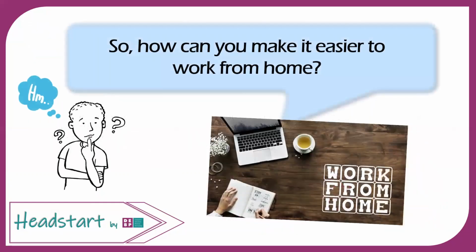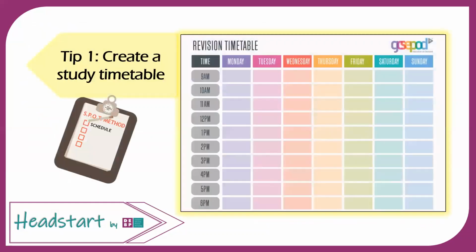So, how can you make it easier to work from home? Tip 1, create a study timetable. So, your timetable doesn't have to look exactly like this. So it's whatever works for you. But a good example is to have the days of the week that you want to be able to study from. So it doesn't have to be the full 7 days.